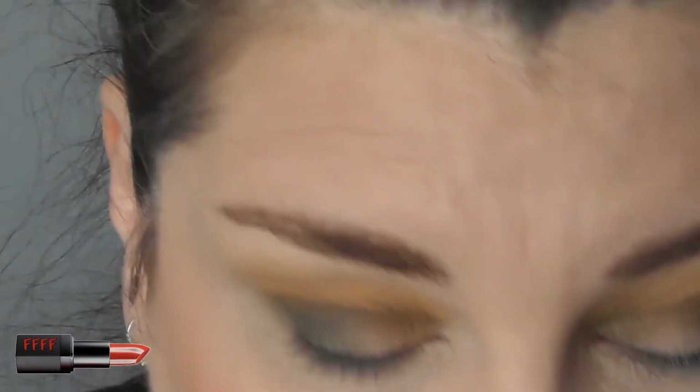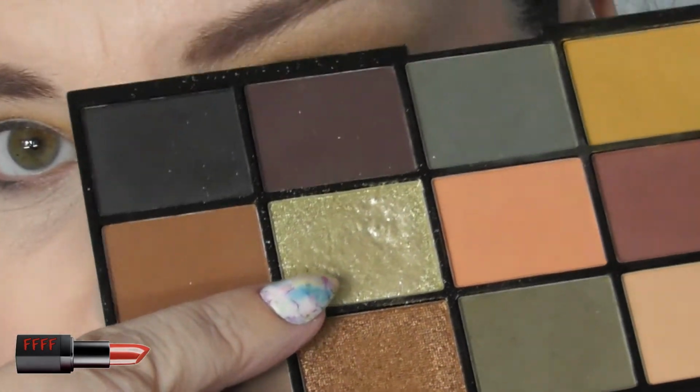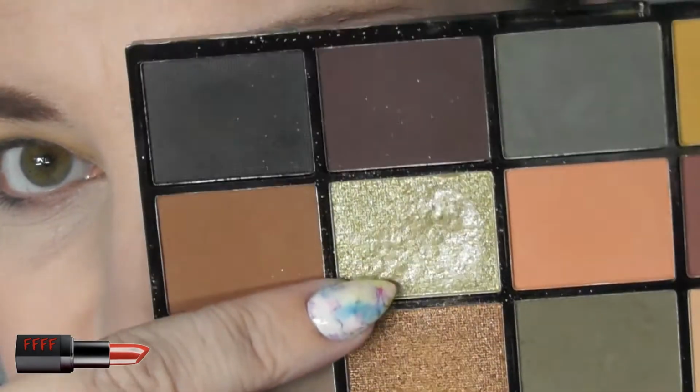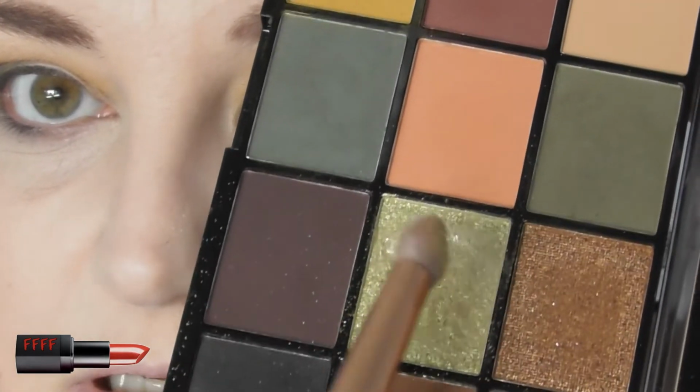Okay, cleaned that brush off. Now we're going to go into our big fat packer brush. And I'm going to go into this pearlescent-y, greeny, silvery, duochromy type. How many descriptive words can I use? With this, you can pack the colour onto your brush, okay?